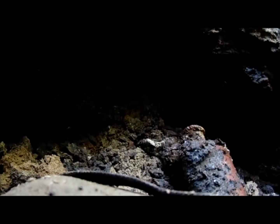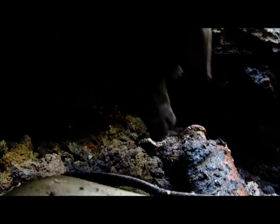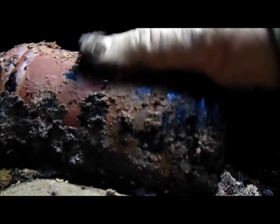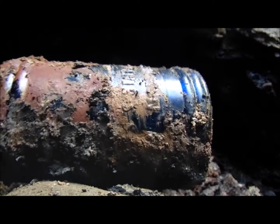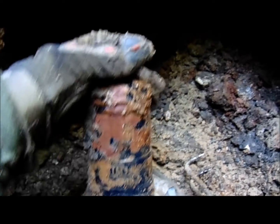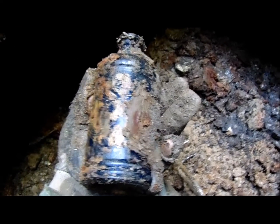Okay, it's extremely dirty. I know you want me to clean it off so you can see what it says. No, it's just so hard to get it. Well, the embossing's on this side, so that makes it easier. So it's the Stafford, whatever it is. They come out of this dump quite a lot. Looks to be in good shape. Hopefully there's no hidden cracks in there.